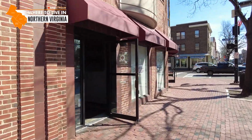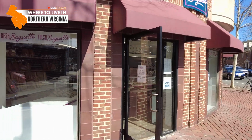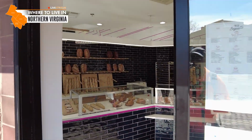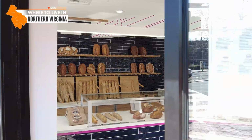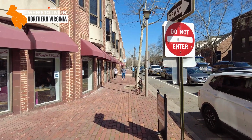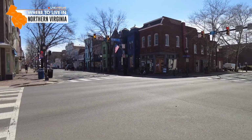We have an Orange Theory here for our fitness people. We got a little fresh baguette. Look at that. So now we're on Henry Street. This is one of the main arteries that intersect with King Street. This is where all of the traffic is going to be during rush hour.